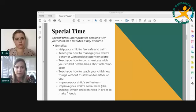So what does it do for your child? It induces feelings of safety and calmness. It helps you manage your child's behavior using only your attention, and specifically your positive attention. It teaches your child how to communicate more effectively, how to focus, how to concentrate. It helps you teach your child things without it being frustrating for either one of you. It can improve a child's self esteem. And it also covers a lot of play skills that lead into helping your child make friends with other kids: how to share, how to take turns, how to be patient.